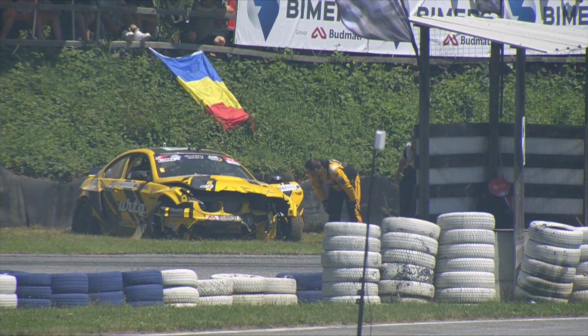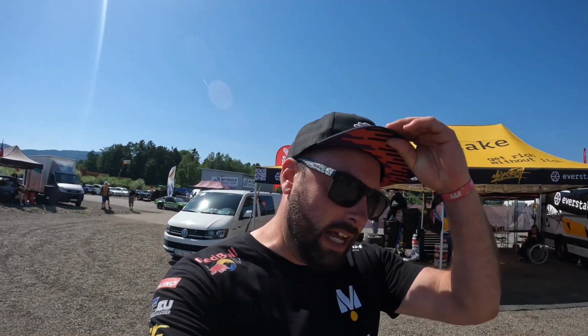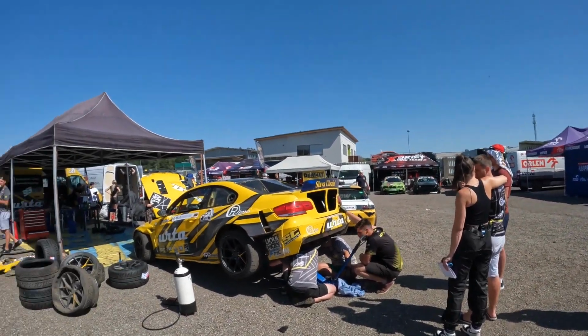Very big off for Cirba. So, we're about to go live for Top 16. This is the most stressful part. We're starting here at Benediktas Cirba's car because Benedict's had a massive crash earlier on. Probably one of the worst crashes I've ever seen.